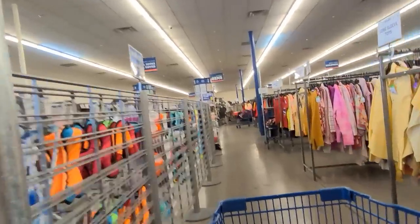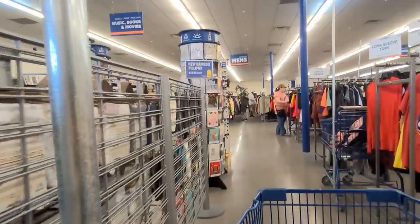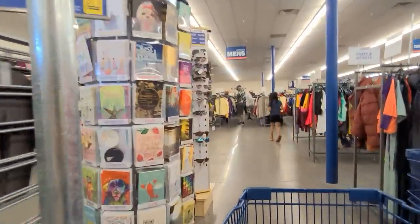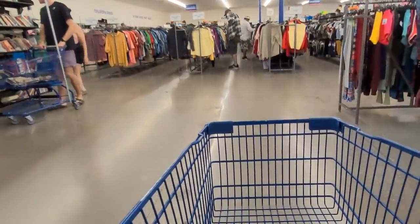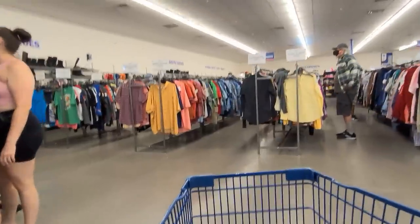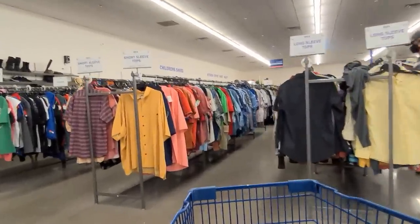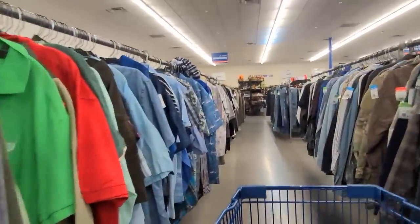Quite a few of you are planning a summer trip out to Las Vegas, and you've asked me, what is the best day to shop at Goodwill? Honestly, there are no bad days to shop. Tuesday through Sunday, there is a color of the week where all tags of that color are 50% off, and those tags are a dollar on Mondays. There's also Senior Wednesdays. Seniors get 40% off, as well as military, teacher, and first responder discounts.